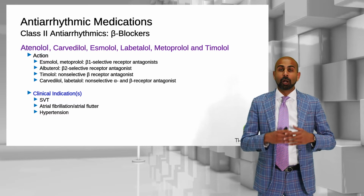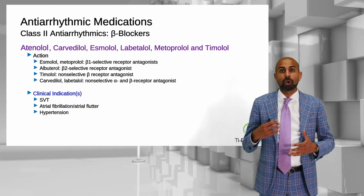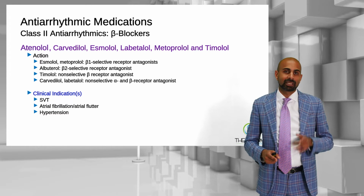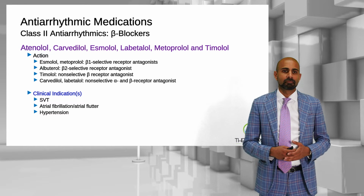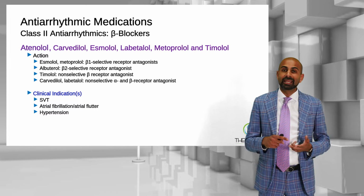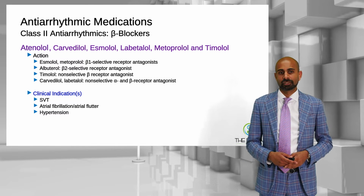therapy. Albuterol is a beta-2 selective receptor antagonist. It can cause beta-2 induced bronchoconstriction in asthmatics, so watch out for patients that have asthma. They like to test you. Timolol is a non-selective beta receptor antagonist. Once again, there's a nice little image here. Carvedilol and labetalol are non-selective alpha and beta receptor antagonists.